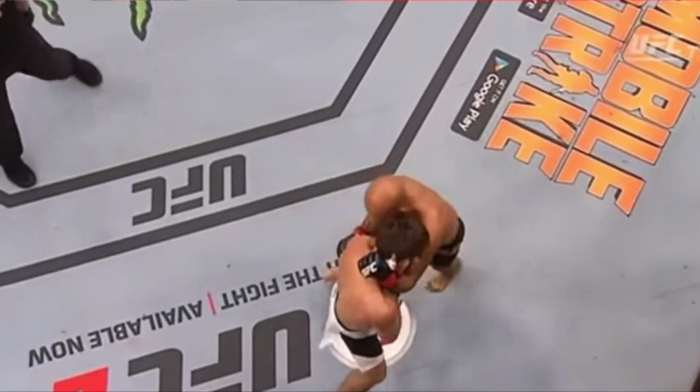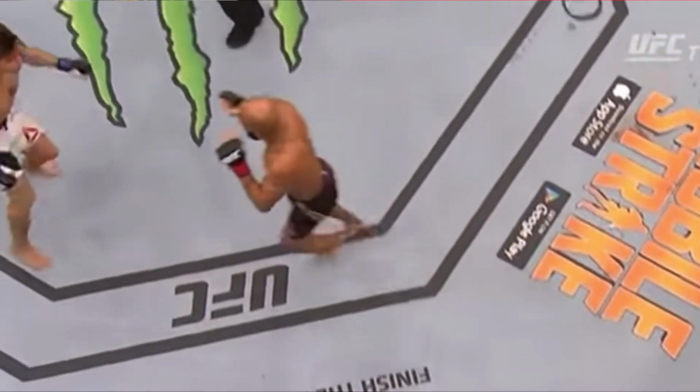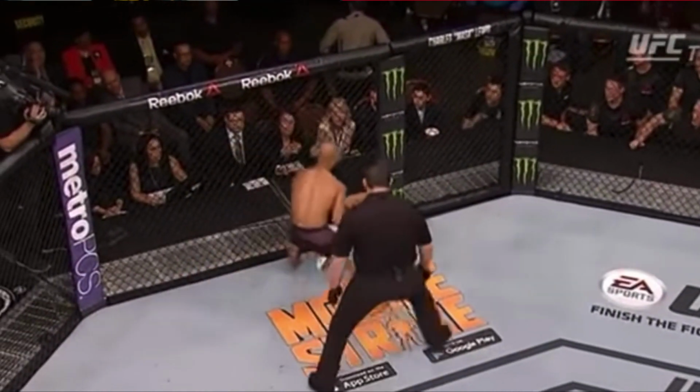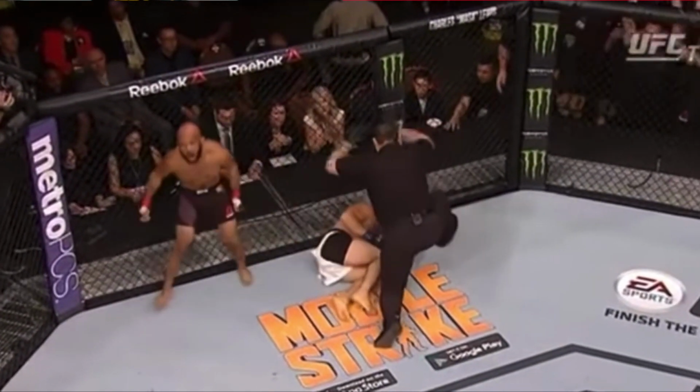He knew how to use strikes as he left the clinch, just better than Henry Cejudo. And Cejudo hadn't been in the game for that long. He's only been doing MMA for a few years, so it's understandable that you wouldn't have as much knowledge and experience as Mighty Mouse does.